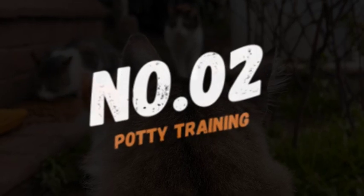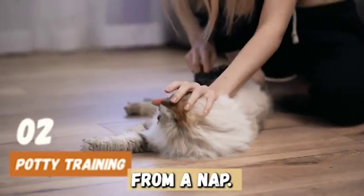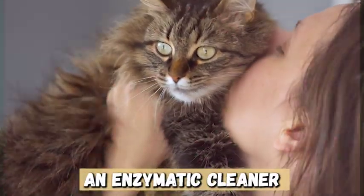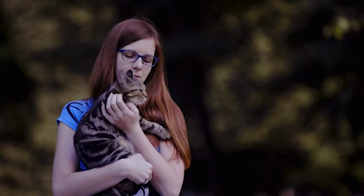Number 2. Potty training. If you've adopted a kitten, potty training is a must. Start by placing your kitten in the litter box after meals and when they wake up from a nap. Use positive reinforcement when they use the litter box correctly, and clean up any accidents with an enzymatic cleaner to remove the scent. As your kitten gets older, you can gradually reduce the number of litter boxes in your home.